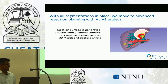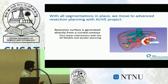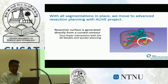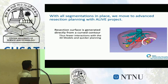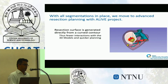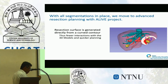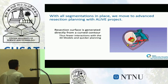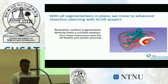So apart from that, that was the segmentation. Now I'll talk about the planning part. Here again, it's a project that Fauzi mentioned yesterday, a live project with NTNU, where Rafael is leading it, where again we tried to make the resection planning much more intuitive. Earlier you saw balls to be moved and everything. Here it's much more intuitive. You just move one point and you get a new curve accordingly, quite fast. It reduces the interactions with the 3D model and makes a quicker plan.